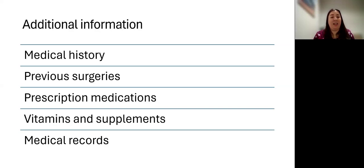So prior to starting a study, it's important for you to understand everything that's involved, especially the risks. And many people do like to discuss the study with their family or primary care physician, the other neurologist before agreeing to participate. And really just take as much time as you need to make a decision. There's no rush.